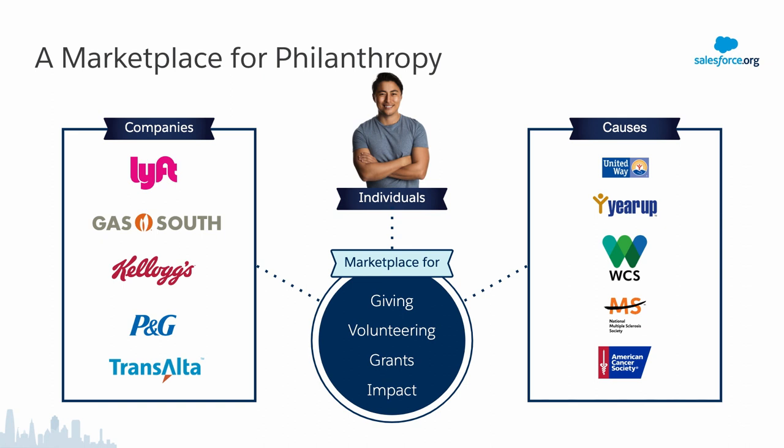But at its core, Philanthropy Cloud is a marketplace. It enables our ecosystem of nonprofits and schools to provide their content and engagement opportunities to that marketplace, giving opportunities, volunteering opportunities. And then individuals that work for companies like Gas South have the opportunity to engage.